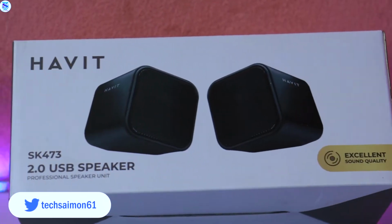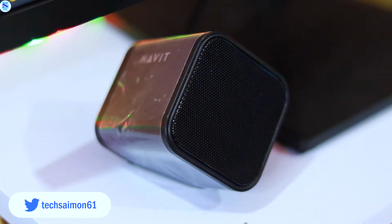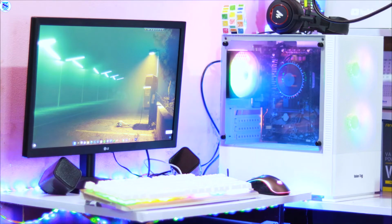Unfortunately, this monitor has no inbuilt speaker. This is why I had to buy this Habit brand speaker. This sound quality is enough for me. Alright, this is my full PC setup.